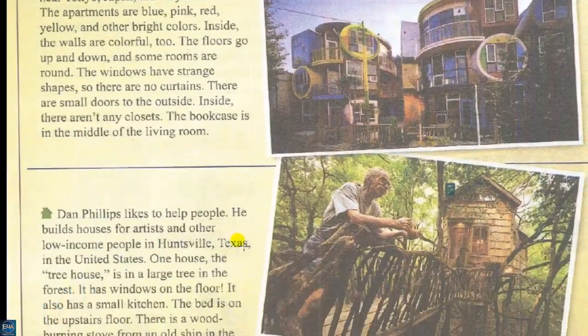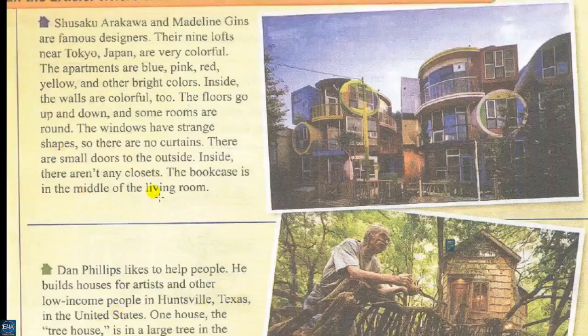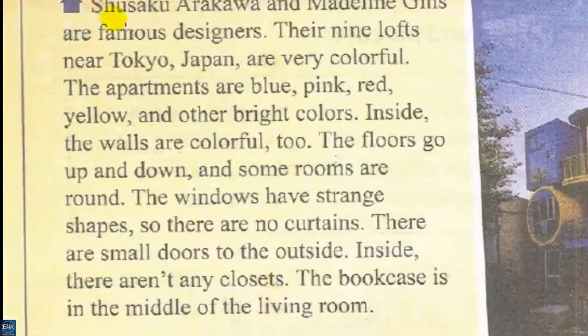Listen. Page 49, exercise 12, reading. Unusual homes. Shusaku Arakawa and Madeline Gins are famous designers. Their 9 lofts near Tokyo, Japan are very colorful. The apartments are blue, pink, red, yellow, and other bright colors. Inside, the walls are colorful too. The floors go up and down, and some rooms are round. The windows have strange shapes, so there are no curtains. There are small doors to the outside. Inside, there aren't any closets. The bookcase is in the middle of the living room.